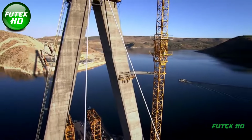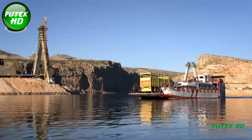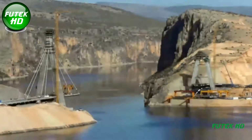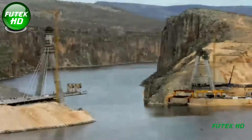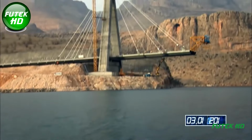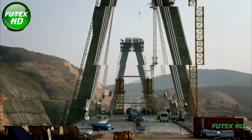Engineers compensated for these temperature changes by measuring ambient conditions every hour and making necessary adjustments. For instance, the bridge's structural components were calculated to shift by up to 10 centimeters during the day due to these temperature changes, a factor engineers took into account in real time to maintain the bridge's alignment and structural soundness.